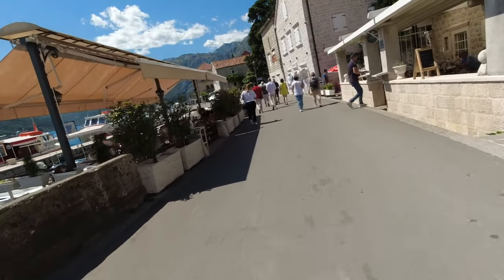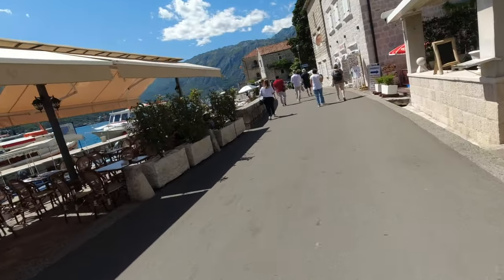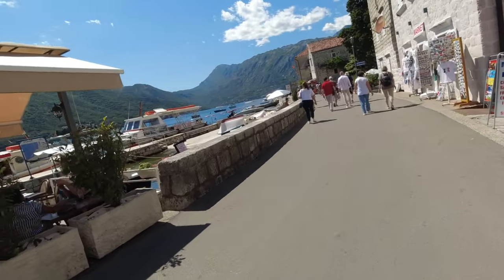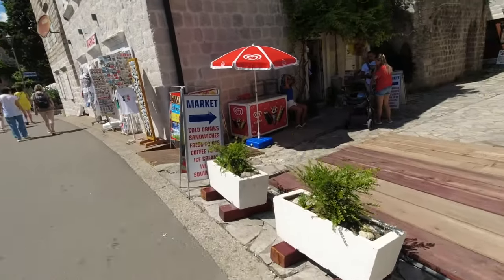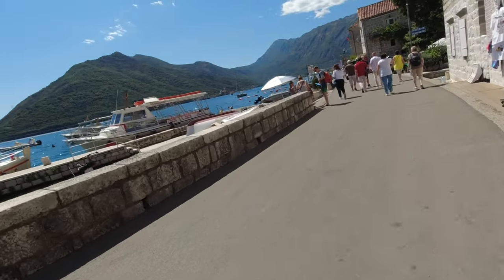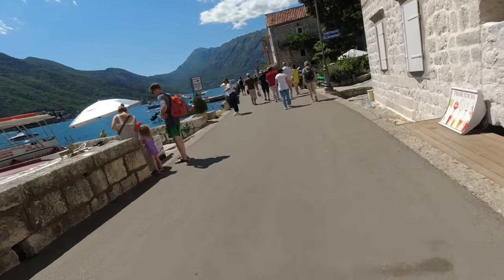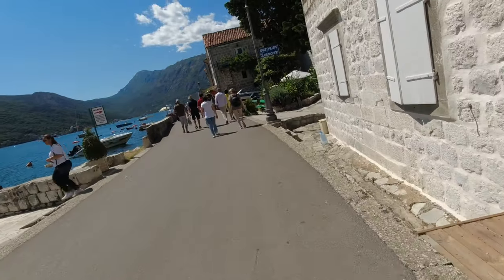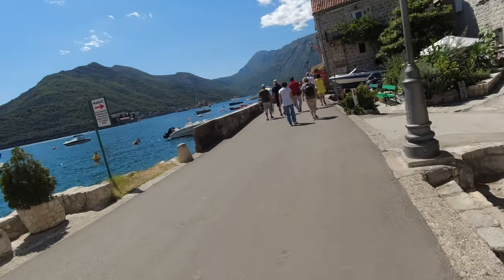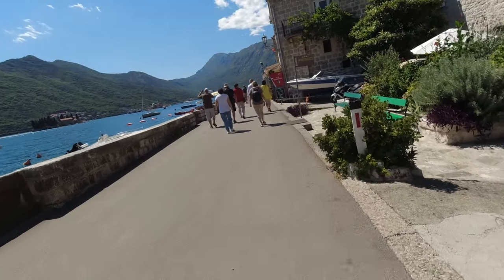So, kind of your typical tourist town so far, but it is beautiful, and it's worth spending a couple hours, I guess, stopping by. If you wanted to get lunch, have a beer, go for a swim, check it out. There's plenty of apartments, hotels here if you want to stay actually in Perast. And of course, there's nearby towns you can just stay as well, probably for much cheaper.